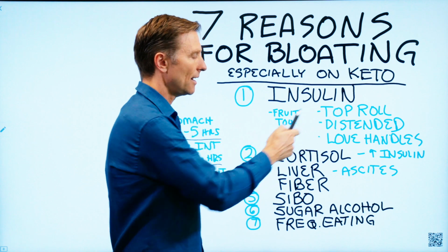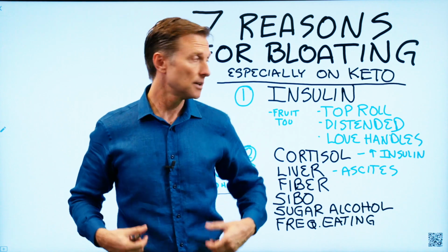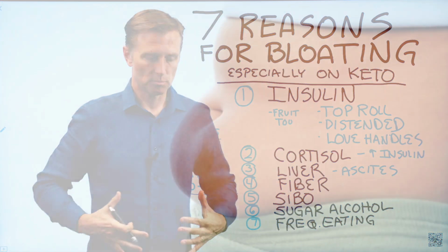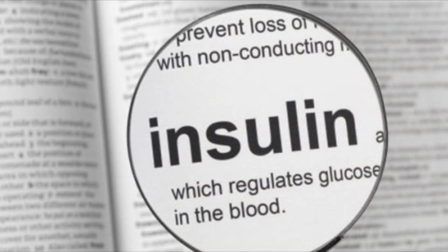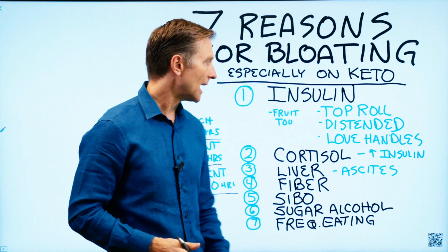Okay, also you have the top roll. So you see people with this fat roll right at the top. Okay, that's a fatty liver, but it's coming from insulin. Then you have people that have a distended stomach, just coming out like this. They could have a sagging belly. That's insulin because there's so much visceral fat deep underneath the layers that it's just sticking the stomach out.